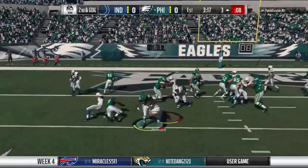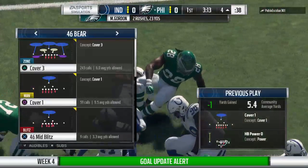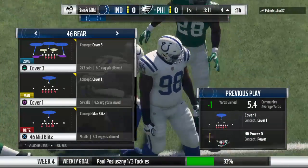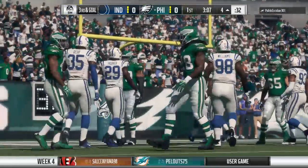They'll try and punch it in. Gordon, and he's going to go backward. They get him behind the line. They'll lose a yard, and it brings up 3rd. 2 straight shots on the ground.